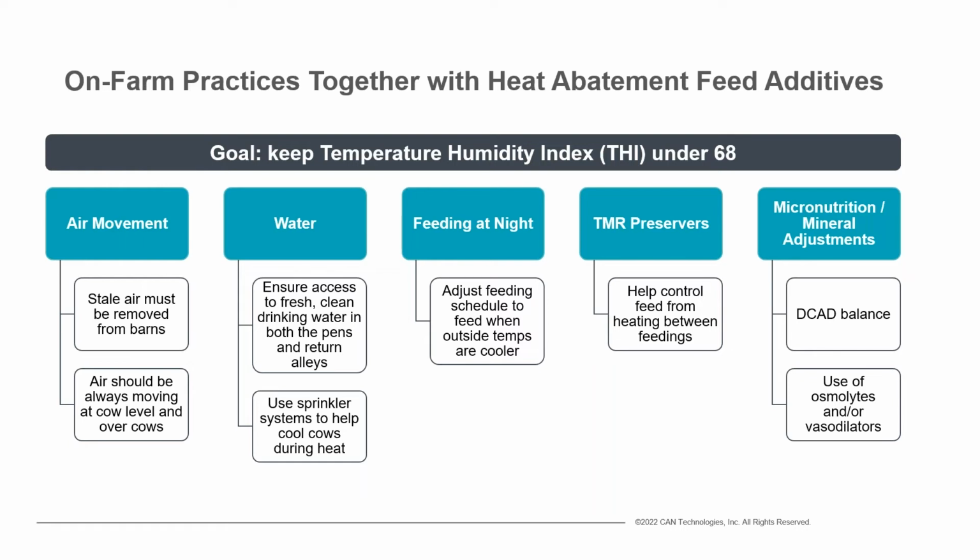A lot of times in the summertime, a good idea is to put water in the return alleys. If we can have water in the return alleys, they've shown where cattle will drink up to 33% of their needs from them return alleys, so it doesn't put so many animals around the drinking fountains that we have throughout the barn. So having that water is really essential.